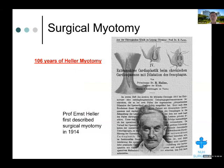And surgical myotomy is the gold standard treatment for achalasia. This was first described by Professor Heller, who described the surgical myotomy for achalasia in 1914. So this procedure has been around for more than 100 years.